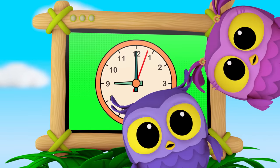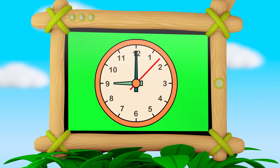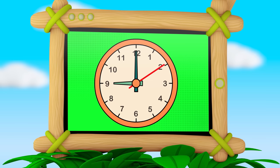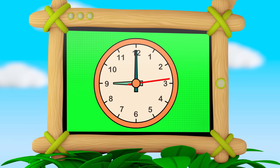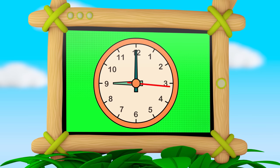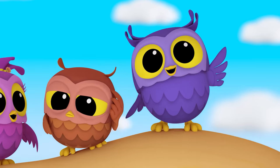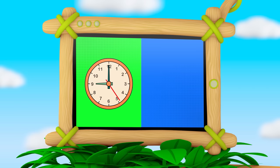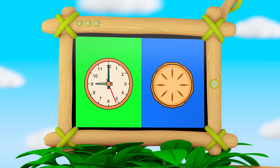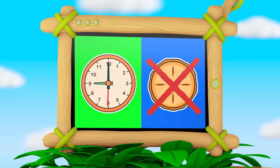Hoot? Scoot? What? What is it? It is a circle, and it has numbers on it. Let's guess what it is in a guessing game. So, what is it? Scoot guessed first. Is it a pie? No, it's not a pie. This isn't something you can eat.